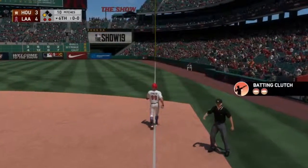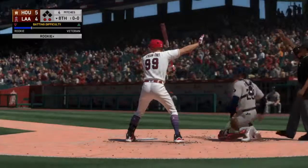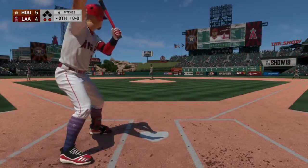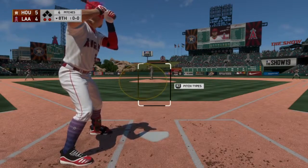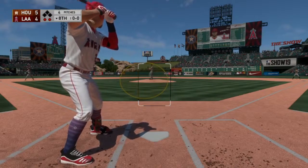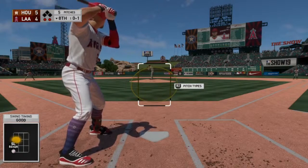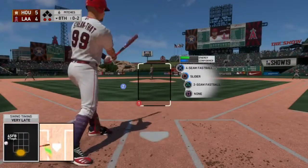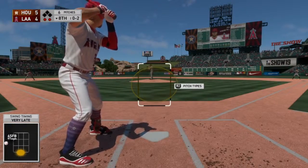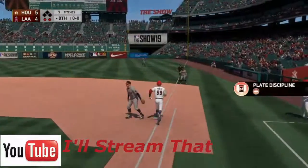And that's a double play. We are up by 1. And now we are down by 1 in the bottom of the 8th with 2 outs and nobody on. And that was low. That's inside. So the count is 0-2. And he drops it, and we are out at first. And we've lost.